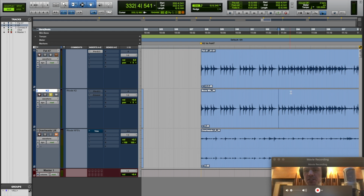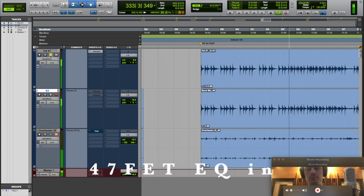And as it gets busier here, there's like a build up in low end as the kick pattern gets busier that I think the K2 is a lot better at reproducing than the 47. I feel the 47 gets a little murky and a little cloudy sounding, even with the additional treble boost. I'm going to go ahead and play it again for you to demonstrate. So here's the K2. And the 47.